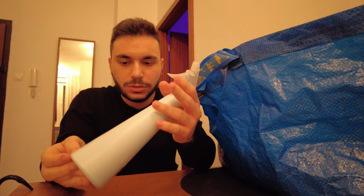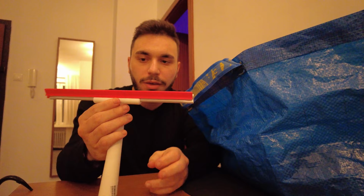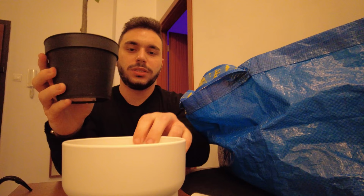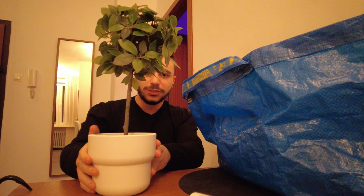Then I bought one window cleaner. It's also very good if you have glass in your bathtub. So it's very nice, yeah. It's useful. Then I bought one fake plant. Here we are. Also, it's an accessory pot, to put it like that. So it's a very nice design. Also, it makes a square shape here. So it's nice. I like it.